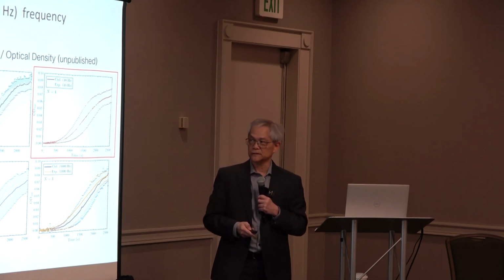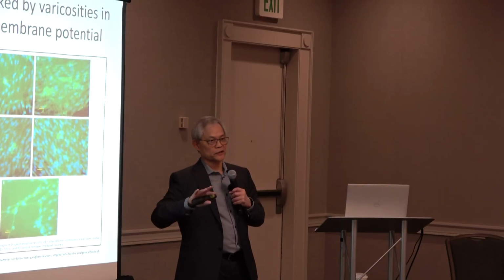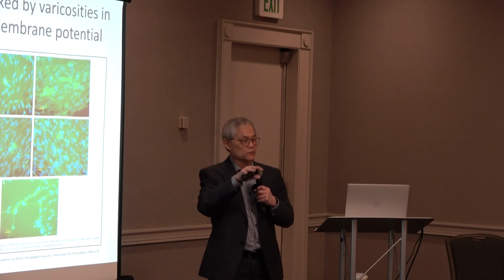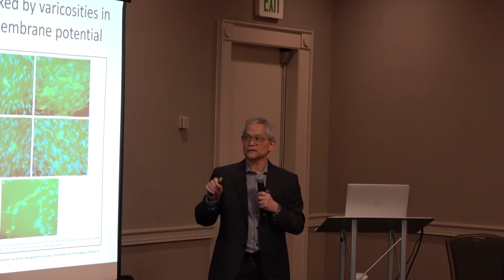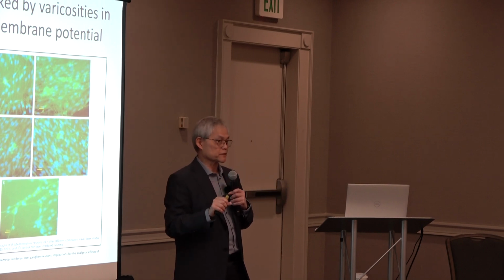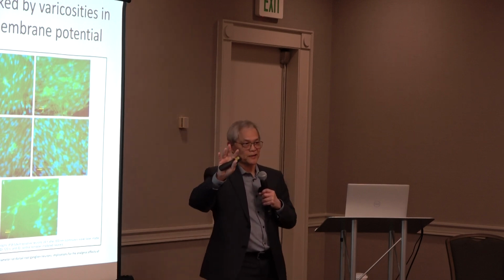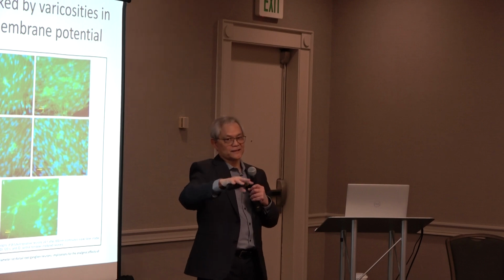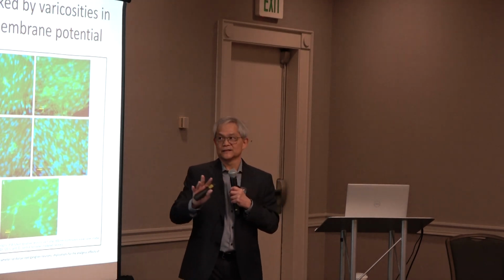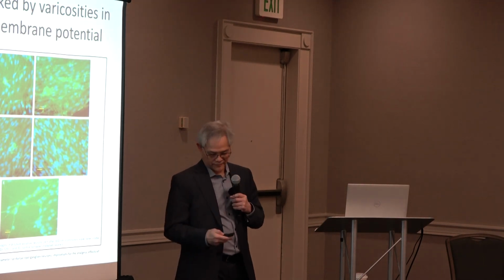We're doing this work still. Then this is earlier work. They found that at a higher power, this photobiomodulation, look at what's happened to pain signaling. Actually, higher power blocks pain signaling, which means that it is inhibitory. So try to relate back to the imaging I showed. Higher power, get negative effect. So it's inhibitory, but it's good for blocking pain. Okay.